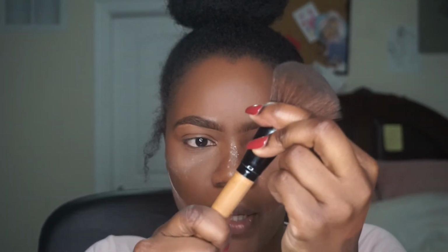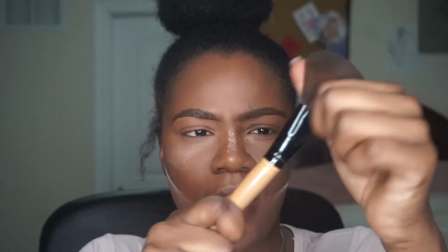Look how my brush is like about to break. Look at this. Should I just take it off? Let me just leave it.